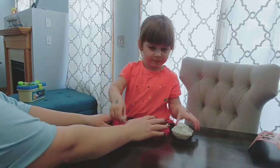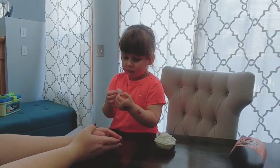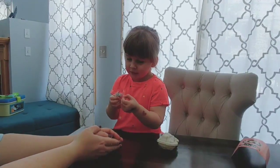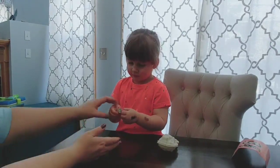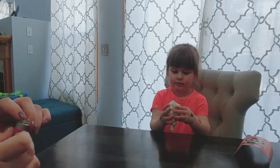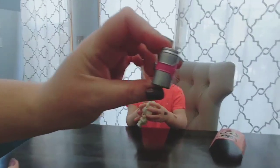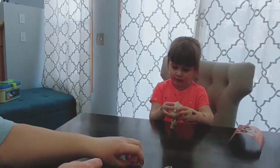Her bottle. It's her bottle. What color is her bottle? It's baby pink and gold. Silver. Silver. Can I open up the doll? Pink and silver. Can you open up the doll? Go for it.